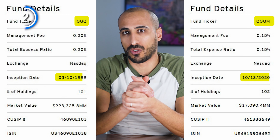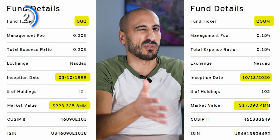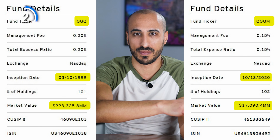So let me guess. Some of you now are wondering, why aren't we just analyzing QQQM if it's really identical to QQQ? Well, QQQM is younger than QQQ, and so while QQQ has over 220 billions in assets under management, QQQM still has around 17. This translates into less liquidity and potentially more spread between buy price and sell price. Now, if you ask me, I wouldn't really see 15 billions as a problem, so I would go for QQQM.